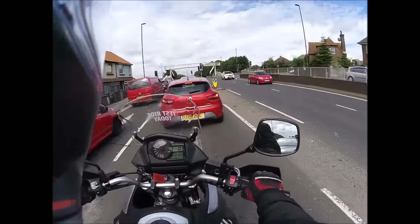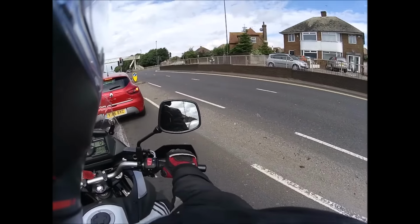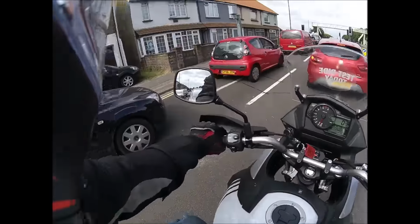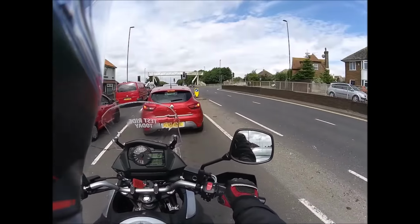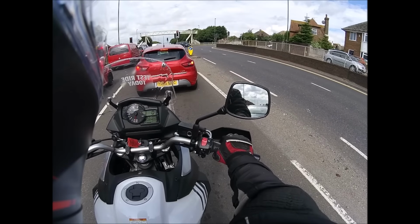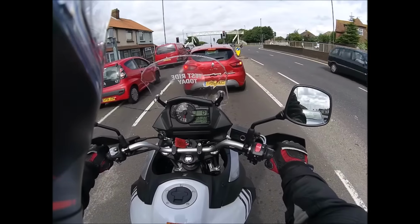Should really be testing the filtering. Get a bit close if you want. I'm sure I'll manage. Nice little thrum of the V-twin.